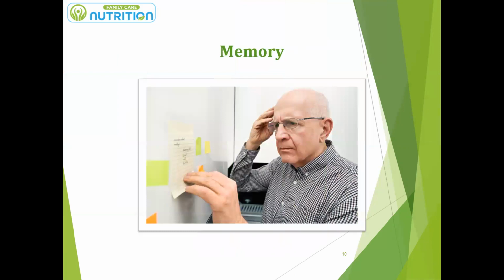Then there's memory. Have we ever said, hey, I've lost my keys? Oh, where's my wallet? Or even we forget someone's name. These are all experiences, each and every one of us, especially for people nearing or over the age of 55. And these memory lapses, hey, let's face it, could be frightening. So people have all heard of Alzheimer's, or other types of dementia.